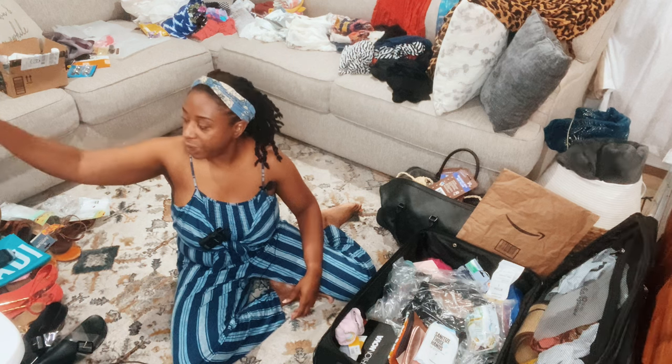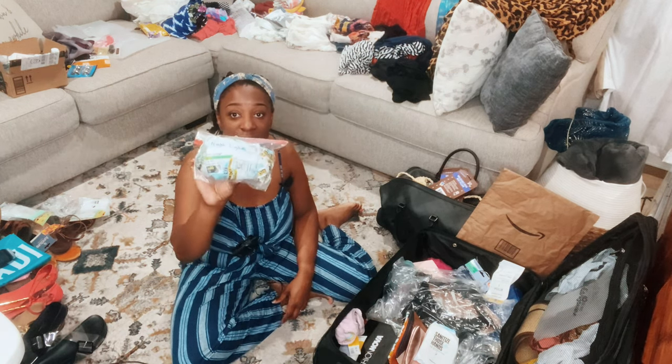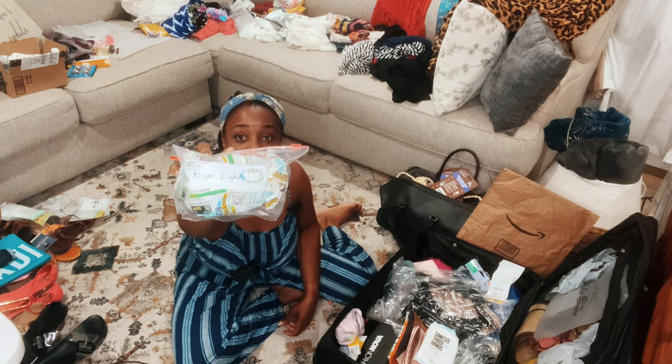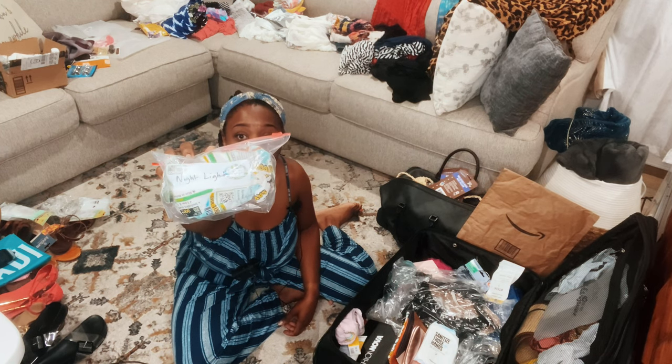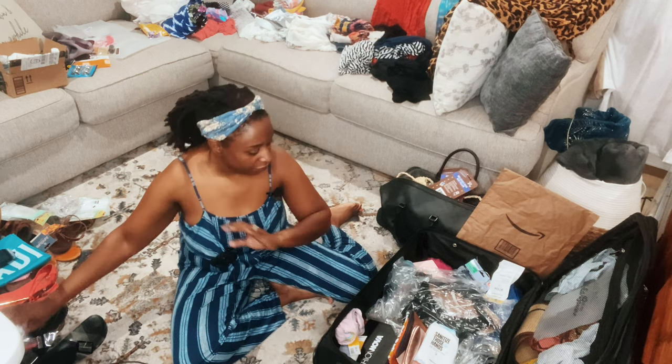Toiletry area is over here. A nightlight. I pre-packed a nightlight. You guys can see that? Yeah, I pre-packed the nightlight, so I'm gonna put that over there.